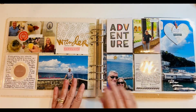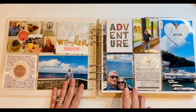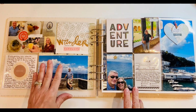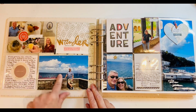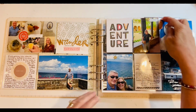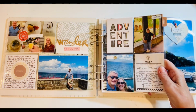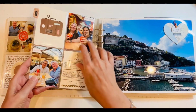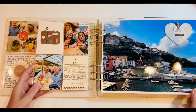So I did this album by day because we were exploring different places each day. So each day includes a 10 by 8 page protector of this configuration with 2 4x6 spots and 2 4x4 spots. And then a 6x8 insert with 4 3x4 photos on each side, or cards. And then a large 10 by 8 outside the page protector photo.